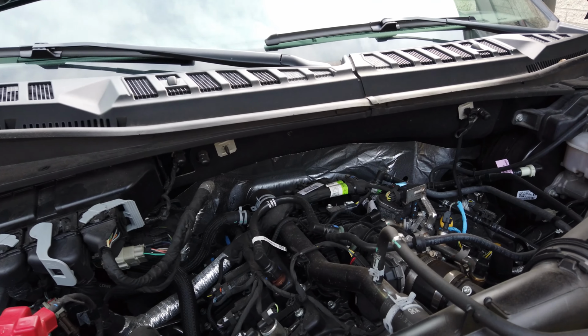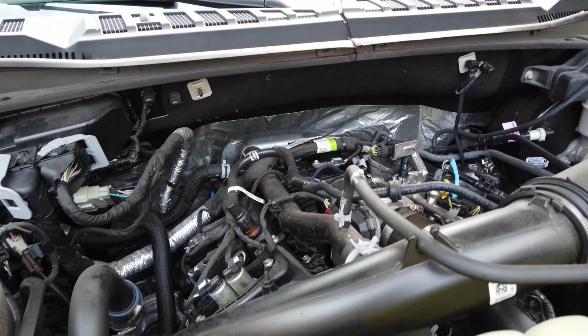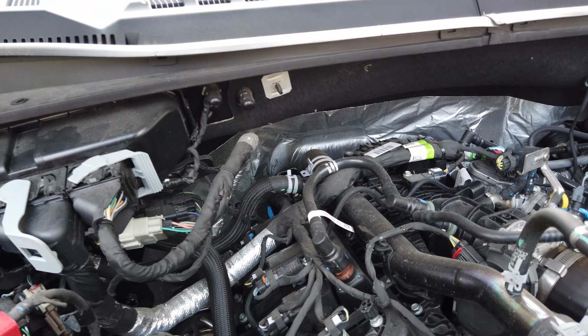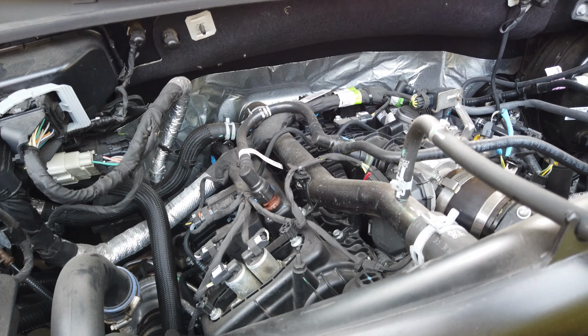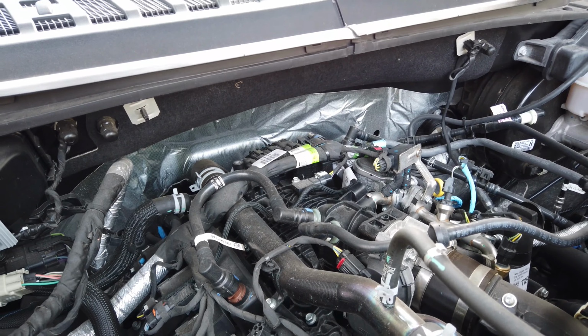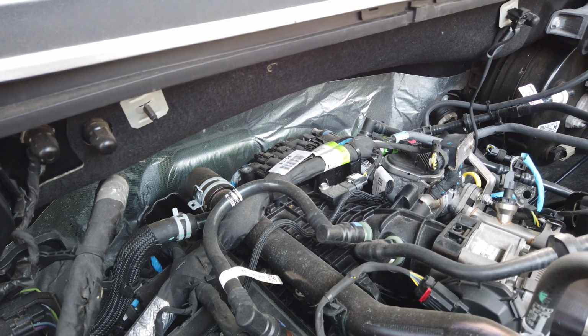Twin variable valve timing, so the intake cams are adjustable independently from the exhaust cams. So there's two cam phasers. This actually allows the engine to make a lot more low end torque and a lot more horsepower.